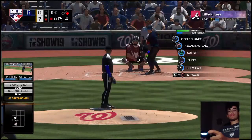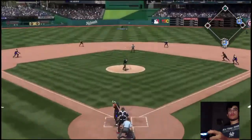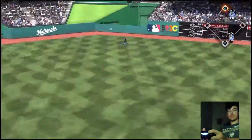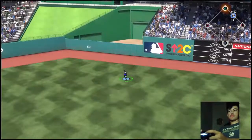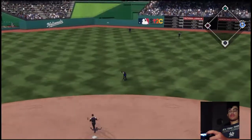So that brings up the Hall of Famer Alan Trammell. A hit in 2 tries so far. Hard liner to center field. Mays is back, and he'll get there to make the play for out number 2.